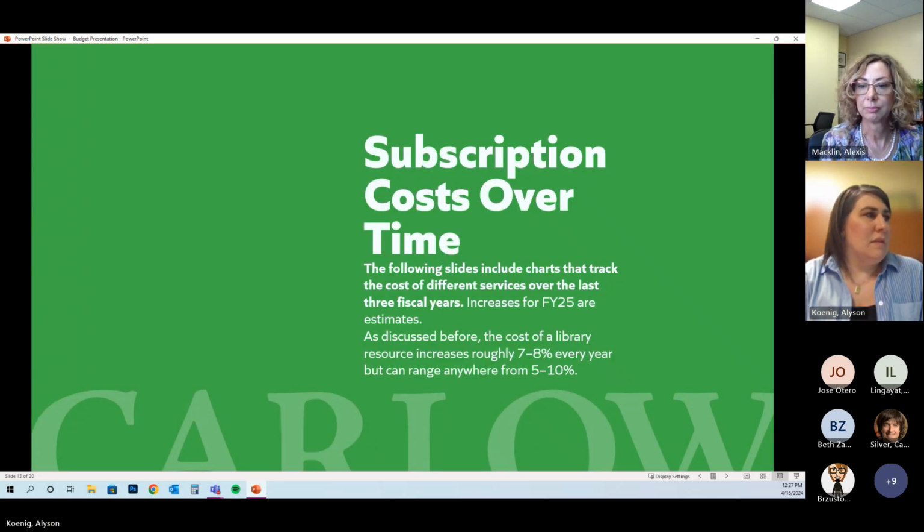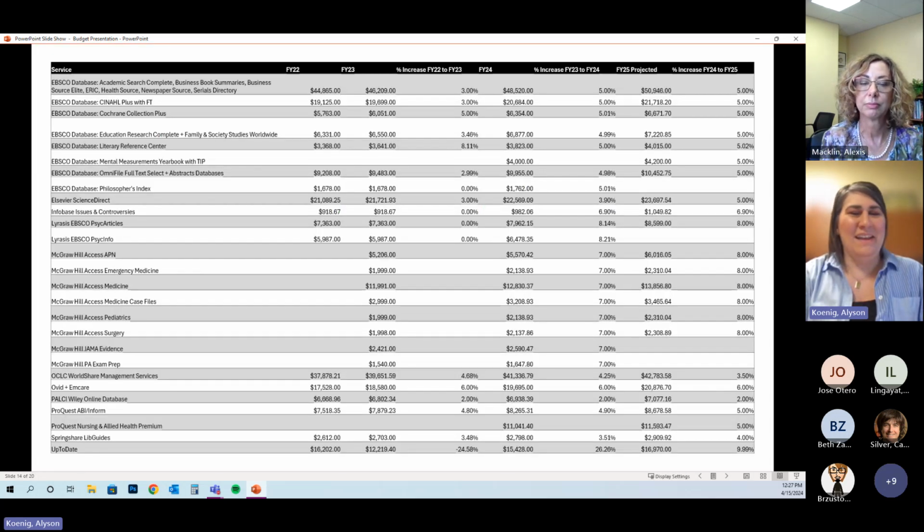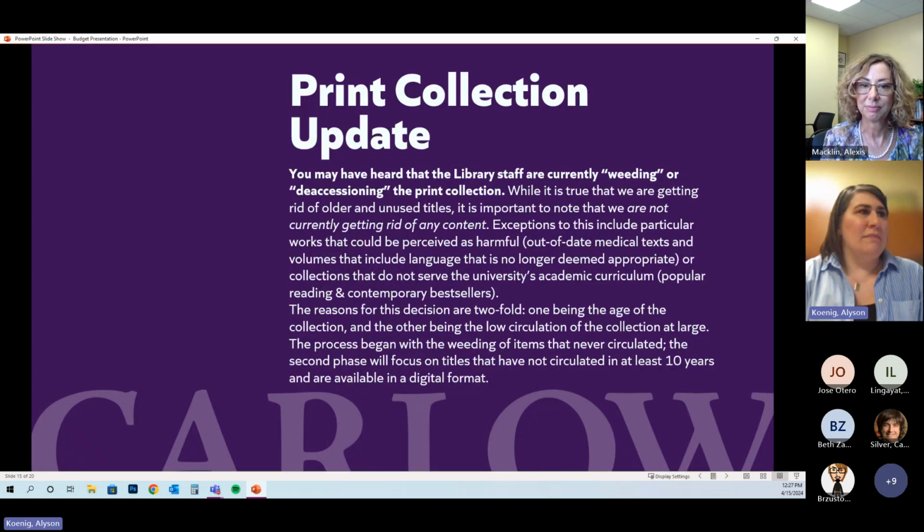Yeah, just to further give context, this might be going too far into detail, and I apologize, but I've become a numbers person. Just to demonstrate that, starting, for example, with this EBSCO package with Academic Search Complete, starting in fiscal year 22 at 44,000, projected fiscal year 25 is 50,000, just to give a better idea of where we started and where we're going, so that there's more understanding of why we need to make the cuts that we're making. I think that was it.